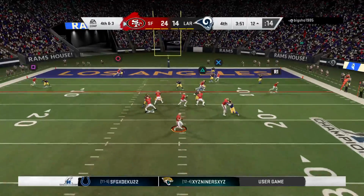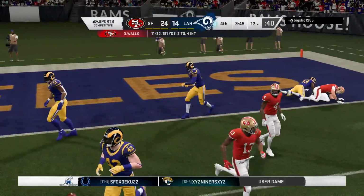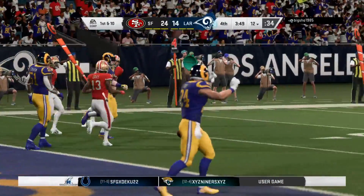On 4th down, Walls. And no, it's incomplete. The Niners go for it, but it doesn't work out. And the Rams are going to take possession on a turnover on downs.